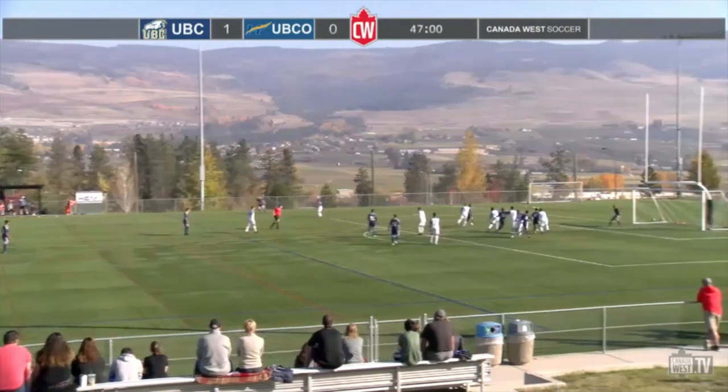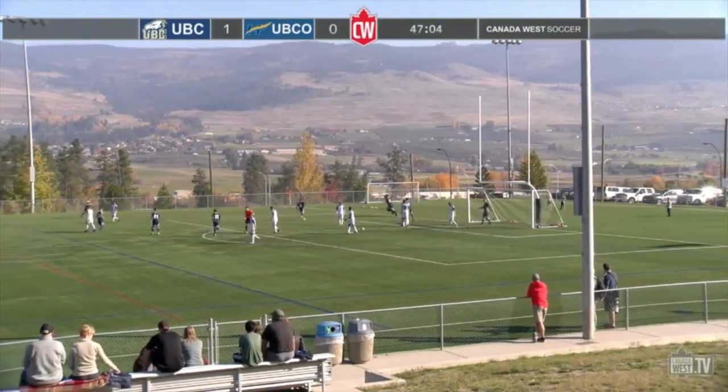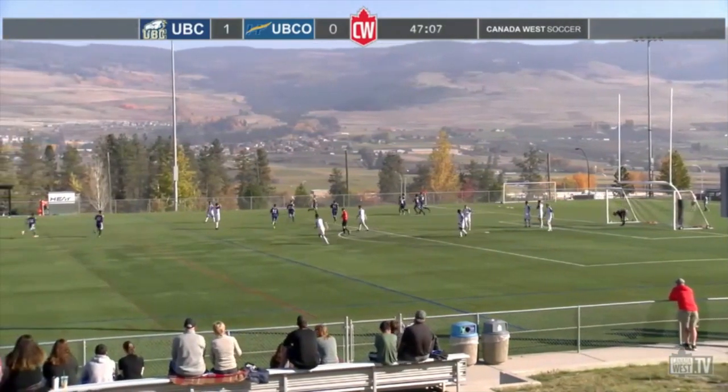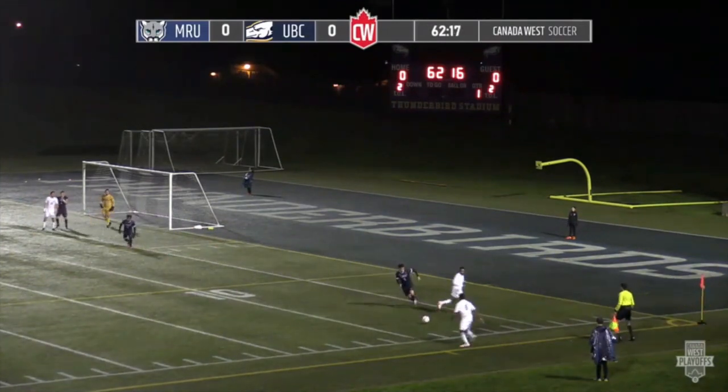And here's a free kick for the Thunderbirds. Into the area it goes, off of Riley Peng's head and into the net, and UBC. Saron coming over as well. Short run from Verhoeven to Saron.